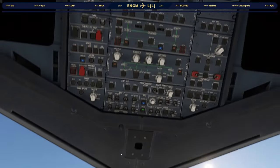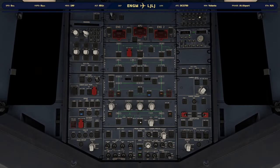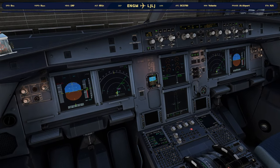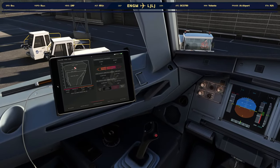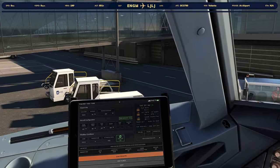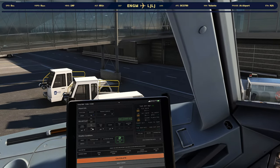Okay, let's go, APU is available, APU bleed is on. There we go. Let's set the performance. Let's go down here. Departure performance. And departure is 19 right. Let's synchronize the load sheet and the live weather. And let's calculate.